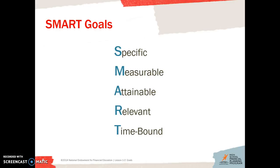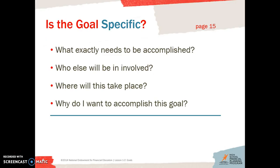So we're going to start looking at this acronym and looking at specific questions that can be used for each of these letters. So is this goal specific? When we're talking about specific goals, we're asking ourselves these questions. What needs to be accomplished? Who else is going to be involved? Where will this take place? Or why do I want to accomplish this goal?